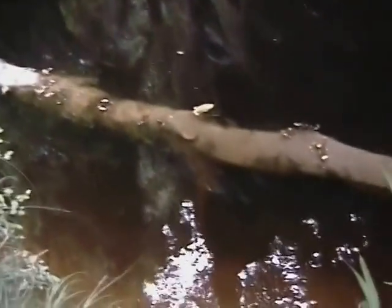So, cave entrance. First thought is that the water looks very murky, almost stagnant.